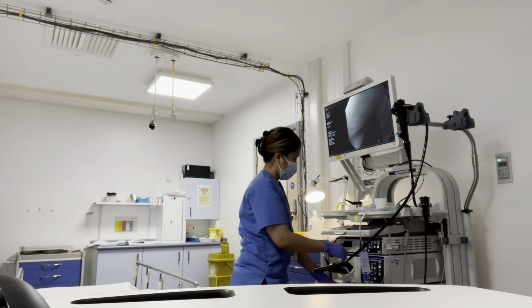Most of the procedures in the list are colonoscopy, so there would be a flexible sigmoidoscopy procedure, and one of them is a therapeutic procedure, which means it's a special procedure or treatment. They're going to do banding, which is applicable for patients who have hemorrhoids. And the other patient is for gastroscopy.